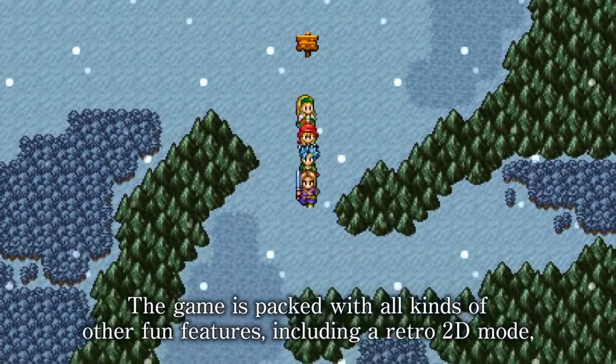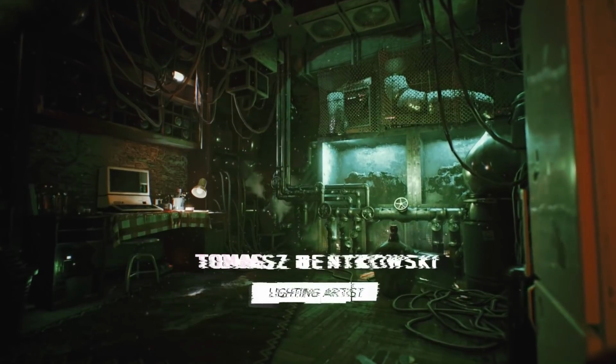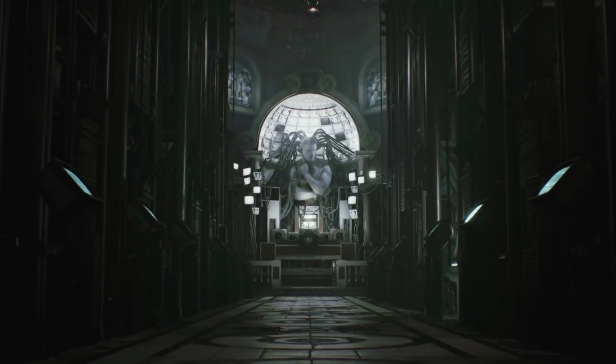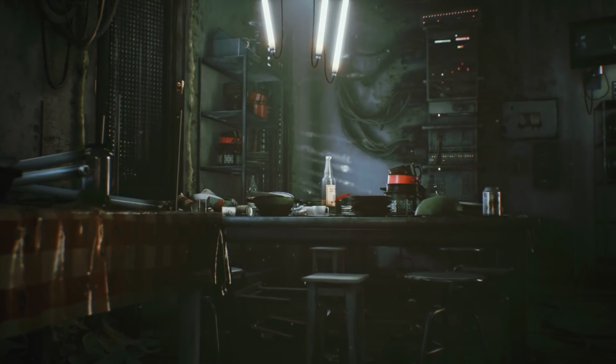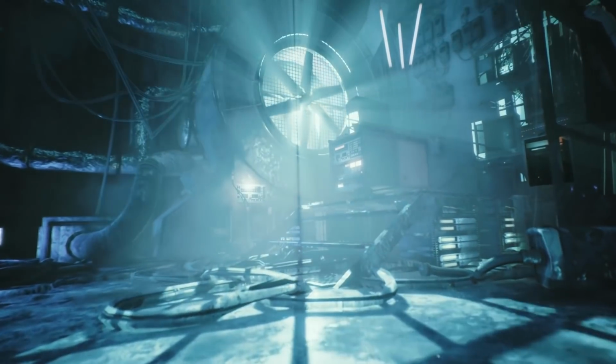Okay, one last thing of note. Koch Media and Bloober Team have announced a partnership, and they will be releasing physical editions of Observer, System Redux, and The Medium, so that is exciting. Observer is fantastic. I bought the System Redux version, but I haven't put enough time into it. It's such a great game.